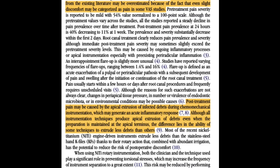Pain is a frequent complication associated with endodontic treatment, and it has a great impact on quality of life. Treatment-associated pain has been widely discussed in a recent systematic review. However, data available from the existing literature may be overestimated because even slight discomfort may be categorized as pain in some studies.